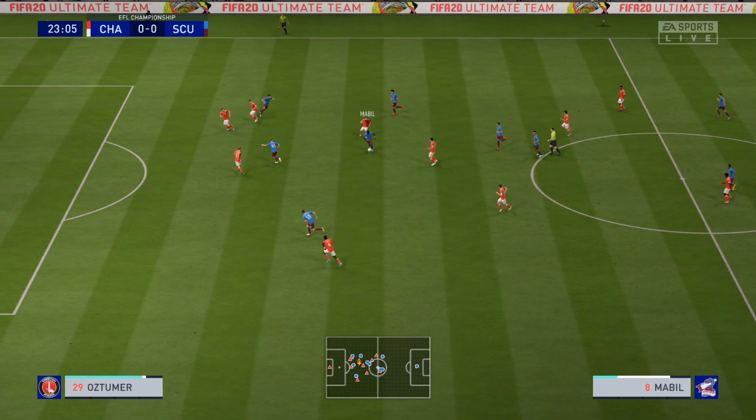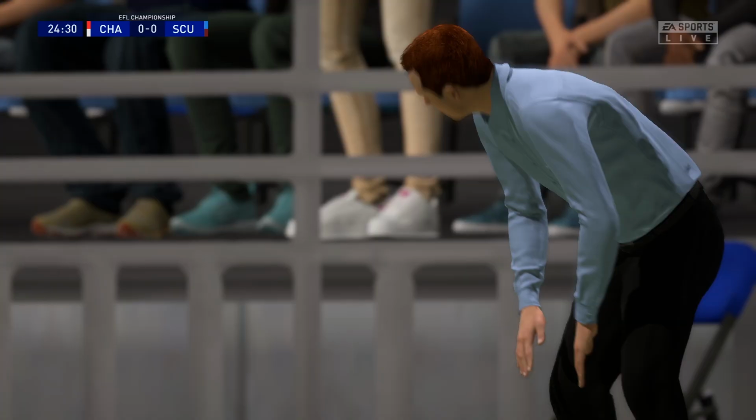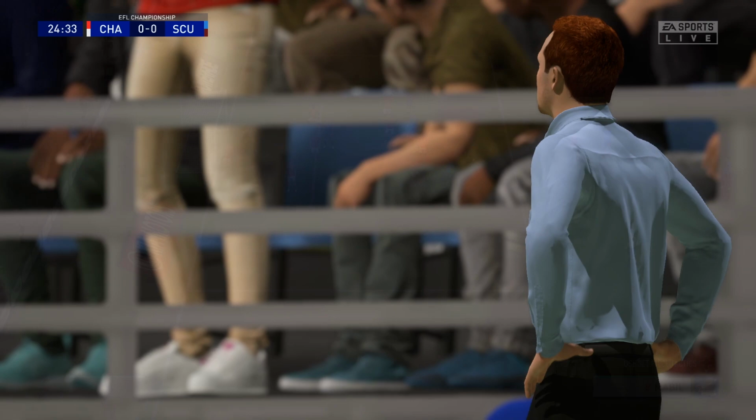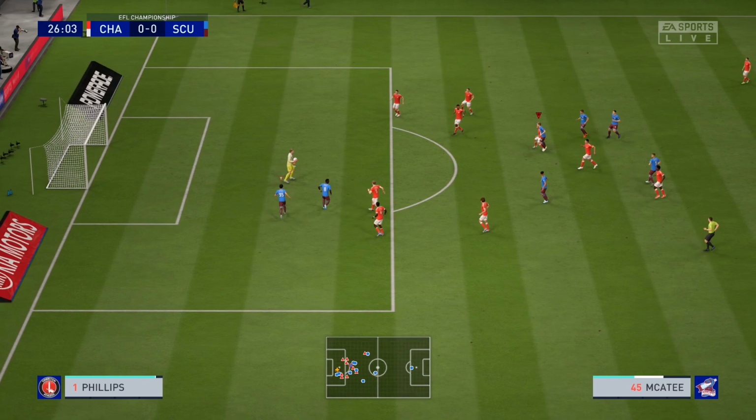We get that one forward for McAtee. He's going to lay it back for Nasang Ho. Takes the strike. Phillips gets a hand on it. We'll get ourselves a well-worked corner. One and out for Scunthorpe United. Mabil to take. 24 minutes in. It'll go in. Unmarked. Nasang Ho is there. It comes off Aneki. Back to Phillips. They will clear away the danger and redistribute.